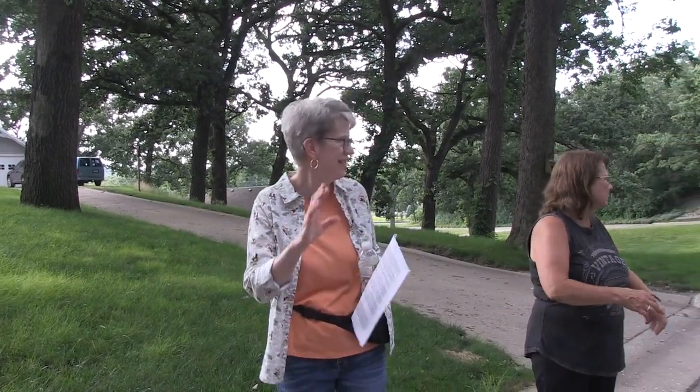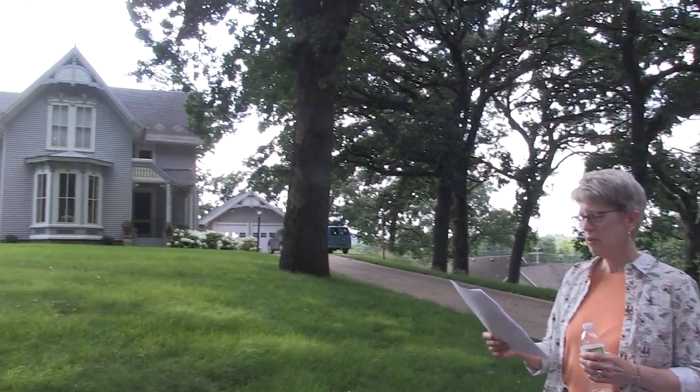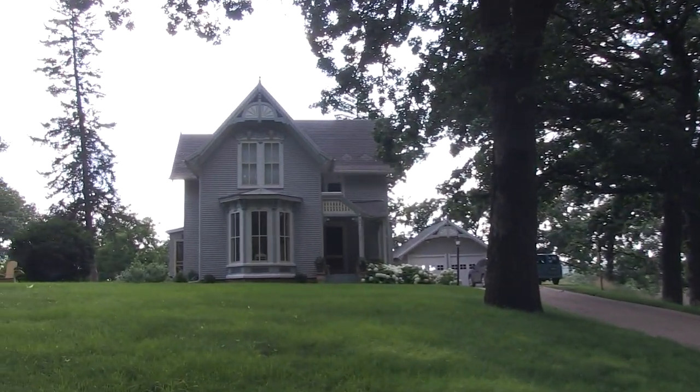Okay, so Peter Purvis came from Scotland and built his Carpenter Gothic house in 1885. He came from many generations of farmers, but he apprenticed with a carpenter for 4 years and learned the trade. He built many houses and craft pieces in Algona. He even built the pulpit for the Congregational Church.